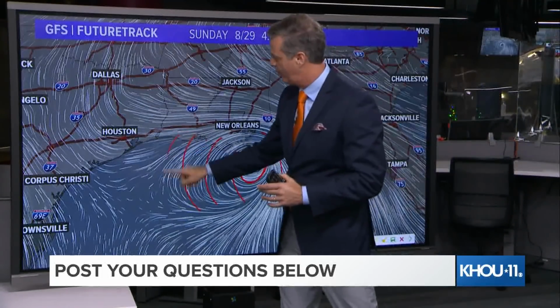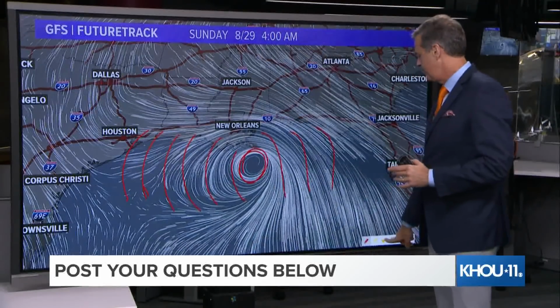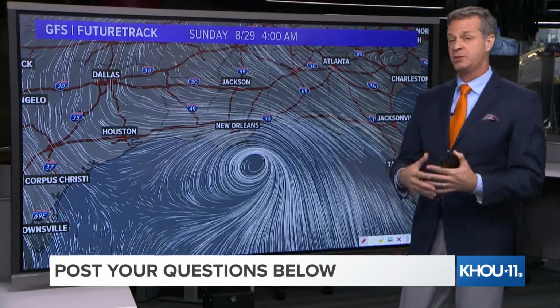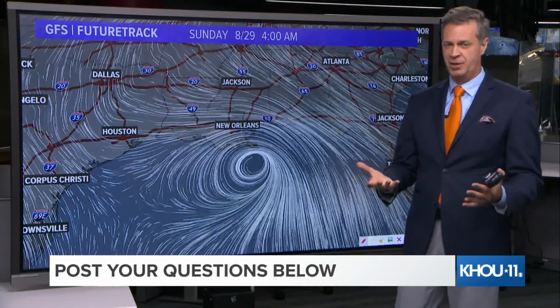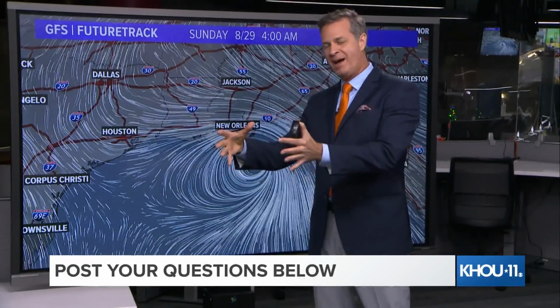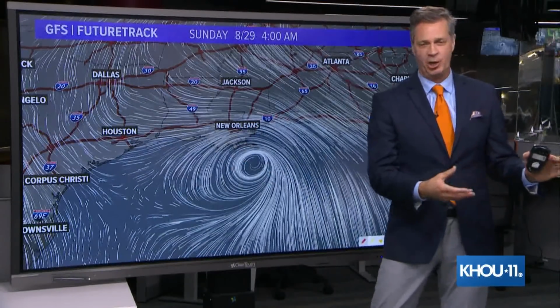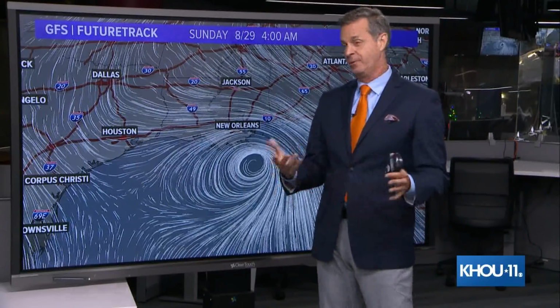So even though it's that far away, we will see increased wave activity, and the biggest impact is dangerous swimming, especially for inexperienced swimmers. Those rip currents: when those waves push the water up on the beach, it can pile up, it can wait, and then it can all rush out at once, and you can get caught in that. That's a rip current, and you want to avoid that.